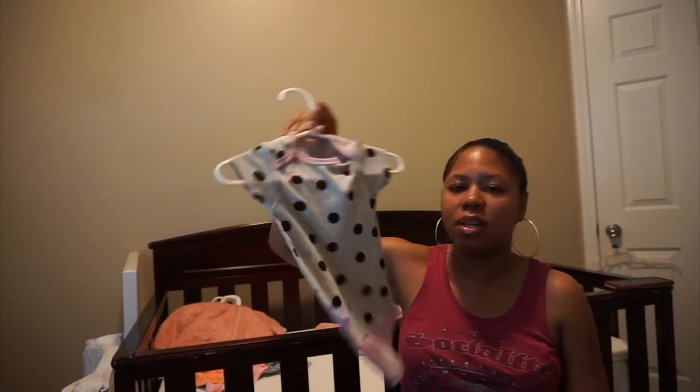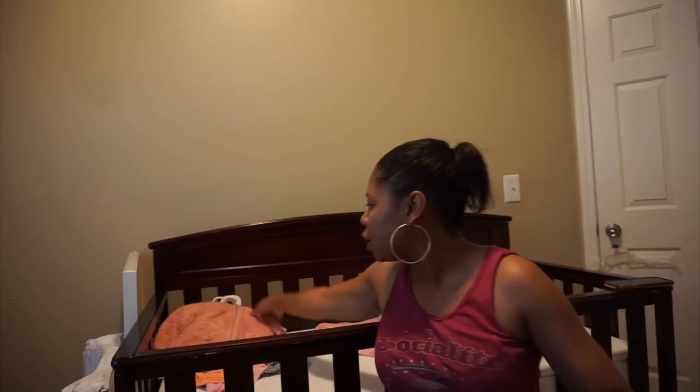And FYI, because I know somebody's going to ask in the comments, I do plan to wash everything with the Dreft laundry detergent before the baby wears it. My stepdaughter just really wanted to help since she was here, so I let her put the stuff on hangers for her little sister. And so this is another onesie from that set. I think it's a Gerber's. Yeah, Gerber's baby set from Target. That was on clearance, so I grabbed that.